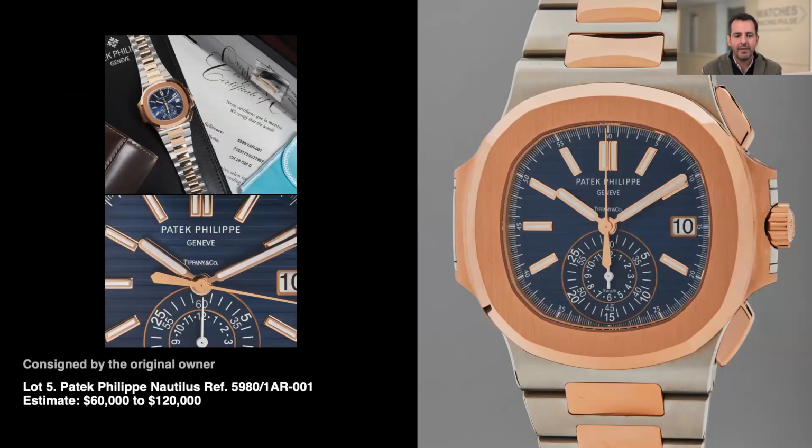Next, we switch to some of the Patek Philippe highlights, starting with lot number 5, a Patek Philippe Nautilus reference 5980, two-tone case, stainless steel and rose gold, retailed by Tiffany & Company with that sought-after signature found at 12 o'clock, a very subtle signature that is extremely coveted by collectors. Consigned by the original owner, complete with its original certificate of origin and box. The watch is in superb condition and being offered with an estimate of $60,000 to $120,000.